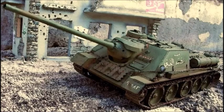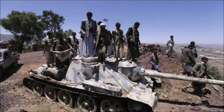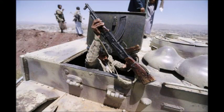Now, there is an estimated 60 to 80 T-34-85 tanks in Yemen altogether. At least half of these are in use in one way, shape, or form. The number of Su-100s is pretty low. The highest estimate I could find on the number of Su-100s operating in Yemen is anywhere from 25 to 30.